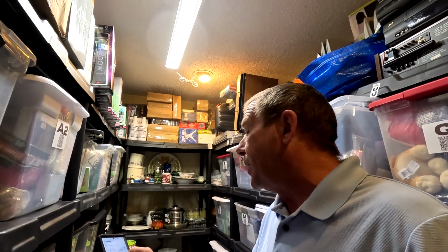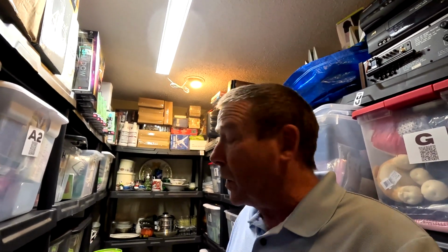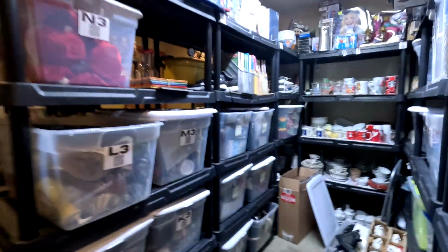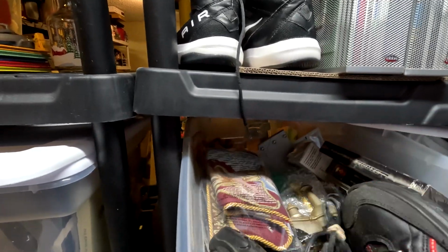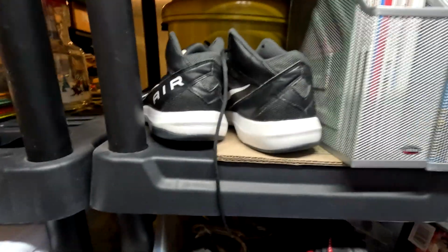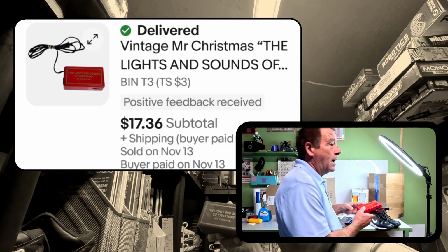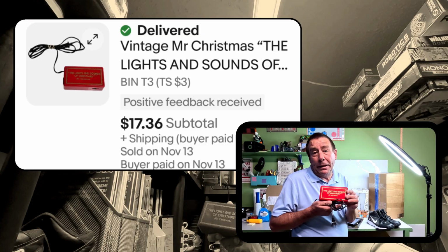So next item, just picked it up maybe a week, no more than 2 weeks ago. I picked it up at the local thrift store. This is a vintage Mr. Christmas, the lights and sound of Christmas music box, and it was model 121. That's in T3, so that's going to be back over here. Yep, there it is right here. So it's this guy right here. Paid $3 at the local thrift store for this. This sold for $17.36, and the buyer is paying $8.85 in shipping.